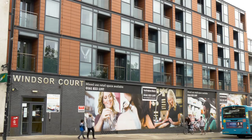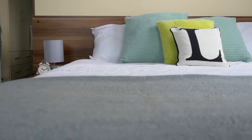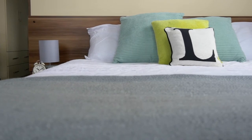I'd definitely recommend living at Windsor Court to other students because we're in a great part of the city, we're in a nice luxurious spacious room, the Wi-Fi is fantastic and the staff are brilliant. I really love Windsor Court and I'd recommend it to anyone who's thinking of staying in Liverpool.